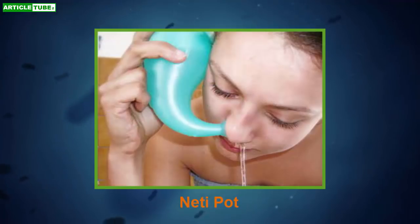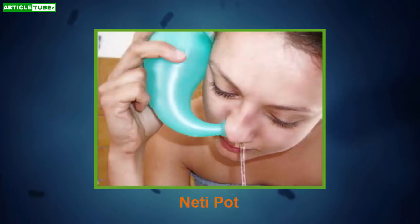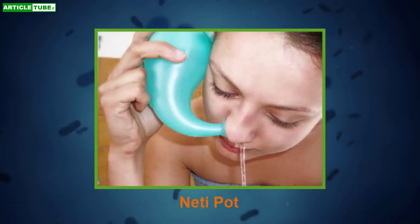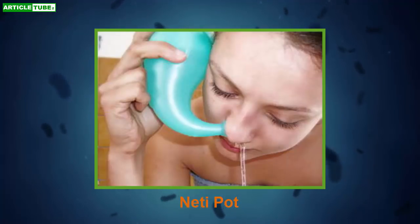Neti pot. Using a neti pot with a saline solution can also greatly improve sinus issues and clear the nasal passageways. This process is called nasal irrigation. Research published in the Canadian Medical Association Journal has even shown that neti pot usage can eliminate some symptoms of chronic sinusitis, and maintain positive outcomes over a 6-month time span.